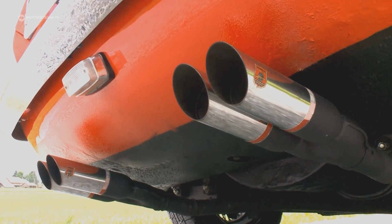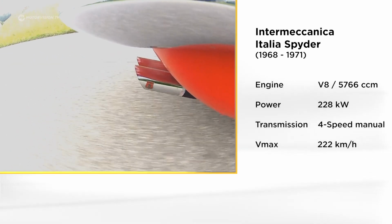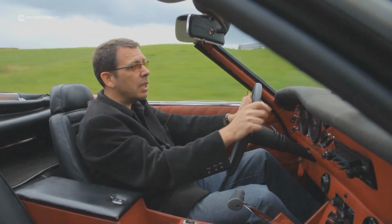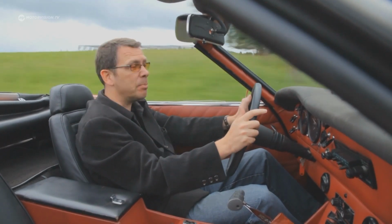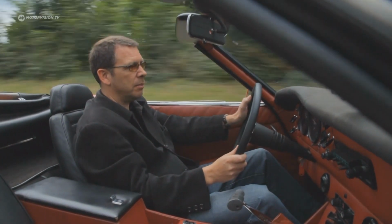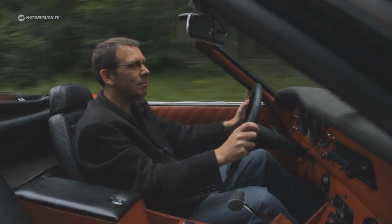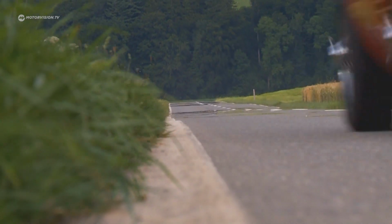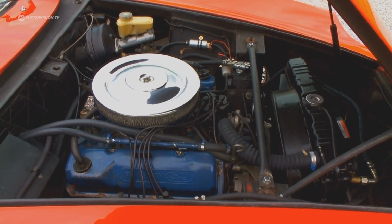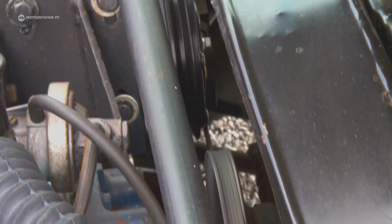A 5.7-liter Ford V8 delivers 310 horsepower and only weighs around 1,200 kilograms. And with that, the Spyder lightweight has an easy game. A German car magazine tested the Italia in 1970 and found that 4th gear was usable in almost every speed range, from 22 kilometers an hour to 222 kilometers an hour. The magazine tried it back then. But the large-volume Ford V8 engine is not a fan of high speeds, like the engine of the tame racer, the Alfa Montreal, built at the same time.